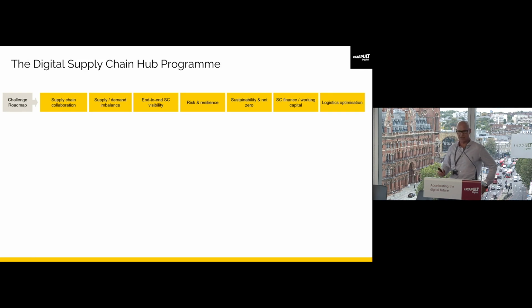So as Tim said, I'm Kingsley, Head of Solution Architecture at Digital Catapult, and I've been working with the Digital Supply Chain Hub for the last 3 years. This section is about the flagships and some of the projects that we've been running as part of the Digital Supply Chain Hub. But just to set some context, we're going to give an outline of the program as a whole to see where they fit.